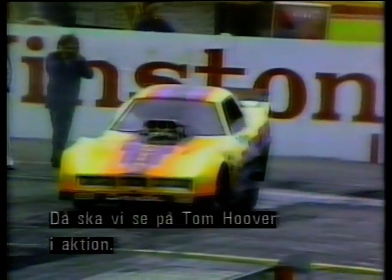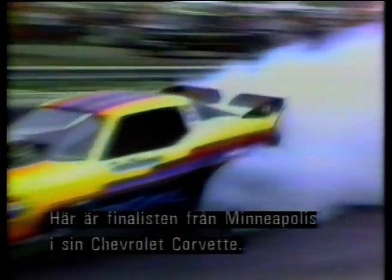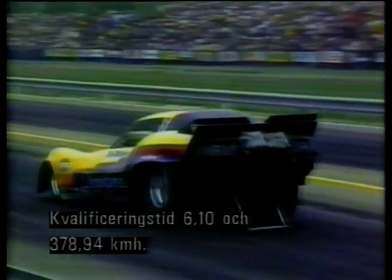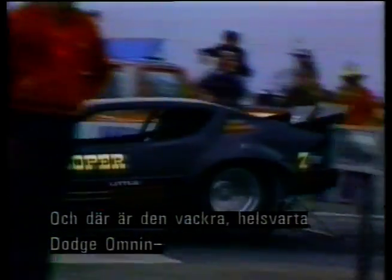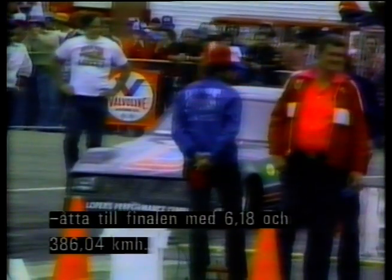Okay, John, let's look at Tom Hoover in action. And here he is, the number 4 qualifier from Minneapolis, Minnesota, in the 1980 Chevrolet Corvette known as Showtime, Tom Hoover. Qualifying time 6:10, 236.84 as he backs up. His competitor will be Trip Shoemake, driving for Johnny Loper of Phoenix, Arizona, and the beautiful little hoss, Plymouth Arrow. Shoemake now seen on the right side of your screen. There he is, the beautiful all-black Dodge Omni, qualified number 8 at 6.18 seconds, 241.28 miles per hour.